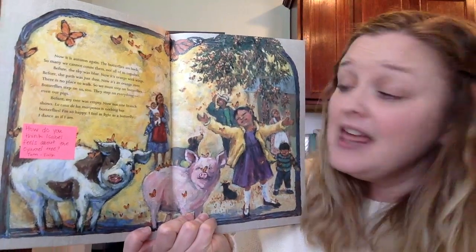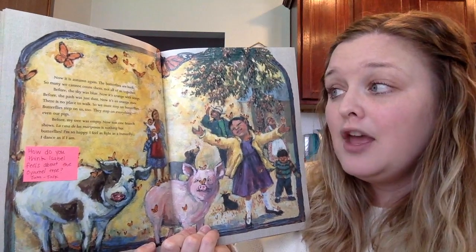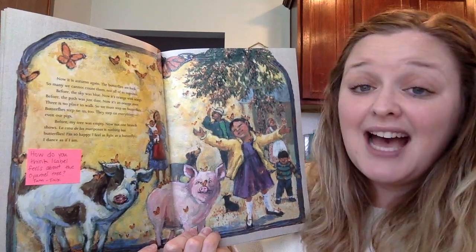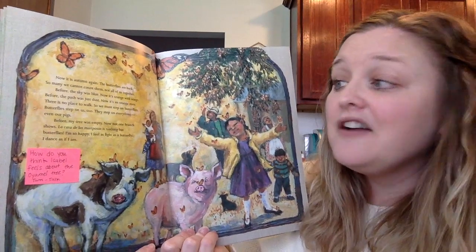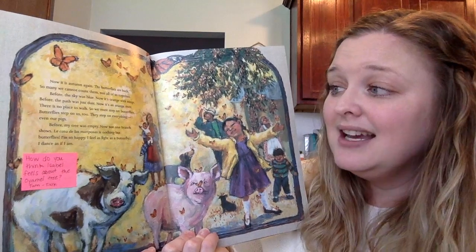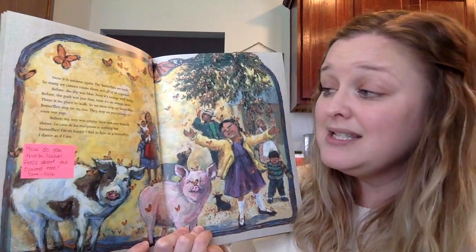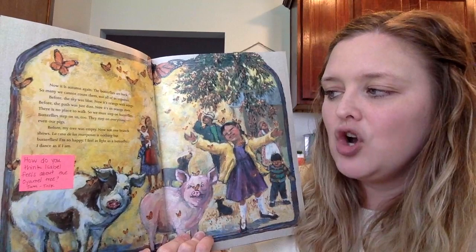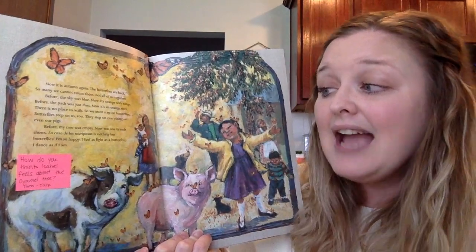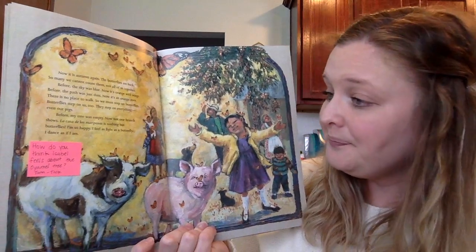Now it's autumn again. The butterflies are back. So many that we can't count them. Not all of us together. Before the sky was blue, now it's orange with wings. Before the path was just dust, now it's an orange river. There is no place to walk, so we must step on butterflies, and butterflies step on us. They step on everything, even on our pigs. Before, my tree was empty, and now not one branch shows. La casa de las mariposas is nothing but butterflies. I am so happy. I feel as light as a butterfly, and I dance as if I am.